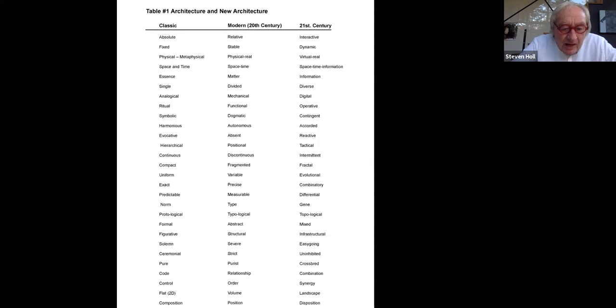today. Exact, precise, combinatory. Whereas modern architecture was precise, like Le Corbusier's purism, we're combinatory. And I think about hybrid buildings as something very positive in cities. Predictable, measurable, differential. Norm, type, gene. And we think about the real breakthroughs in the gene. I'll talk about that later.